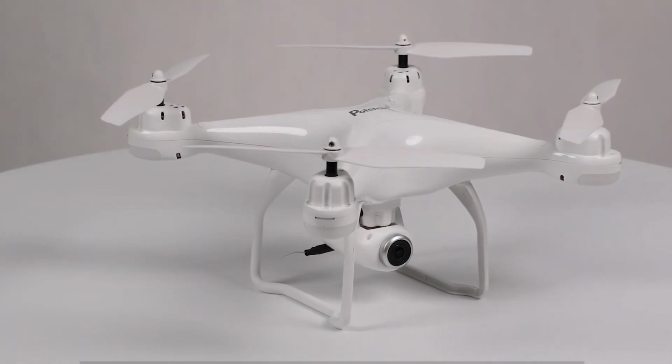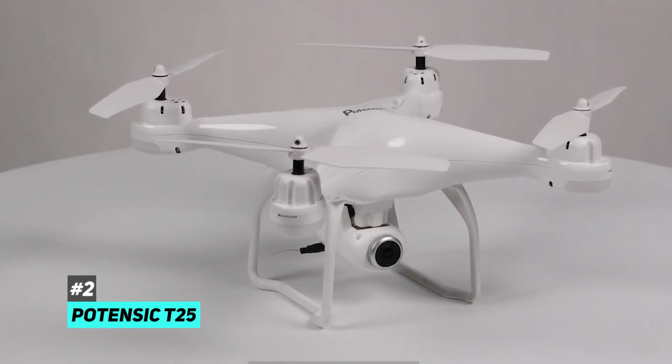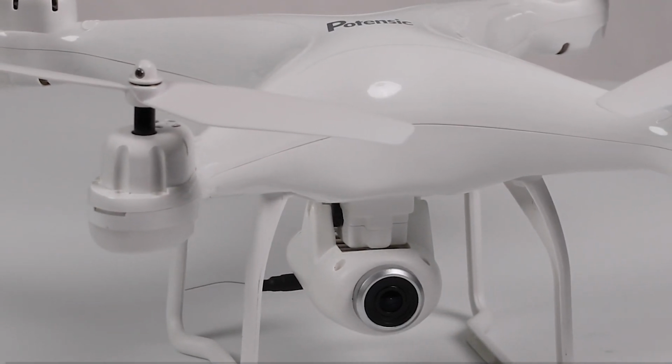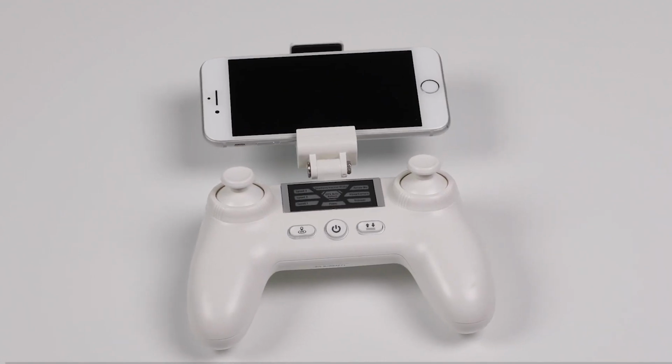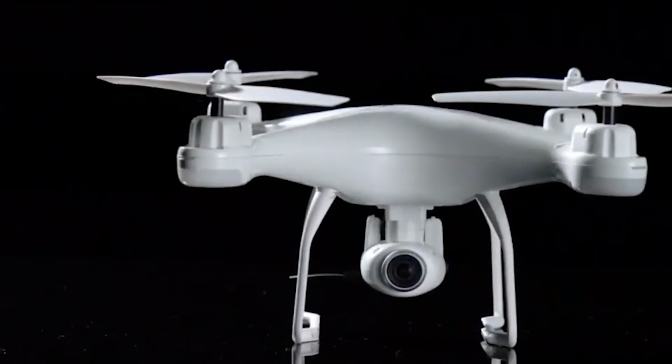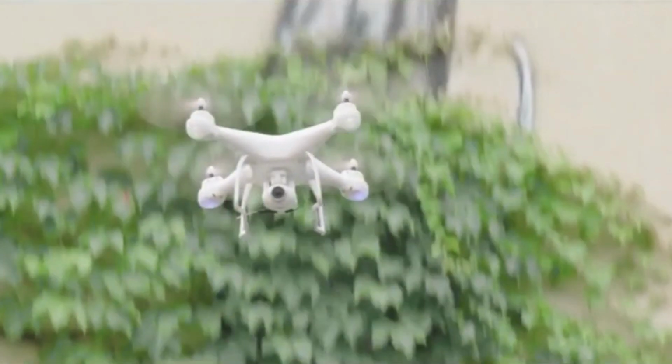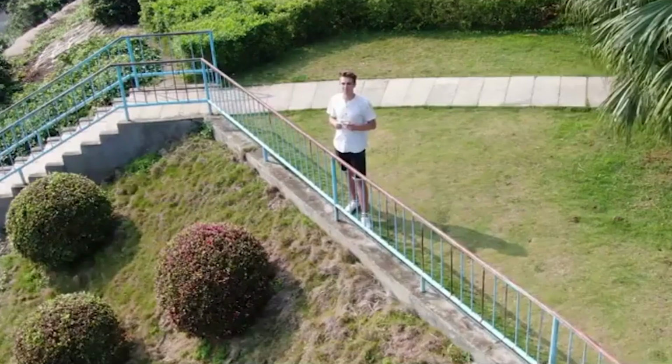Next up on the docket, we have the Potensic T25. Potensic is a manufacturer that is quite the king when it comes to selling affordable and accessible drones that have good onboard technology. For starters, the Potensic T25 comes with an aluminum silver carry case, meaning that you could bring it outdoors to any environment without all the hassle of lugging around a bunch of heavy equipment.